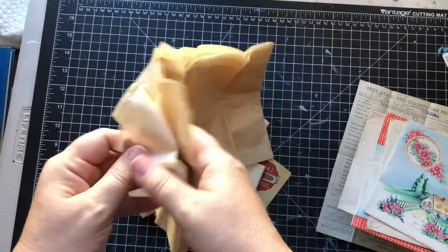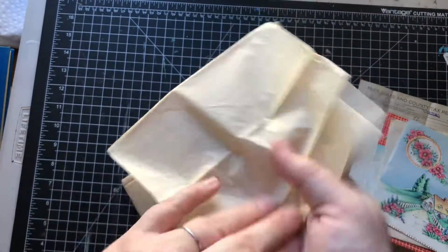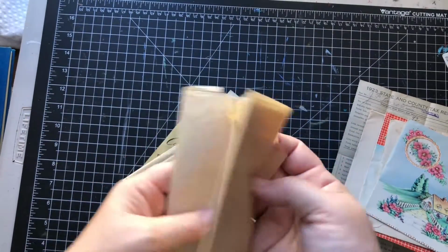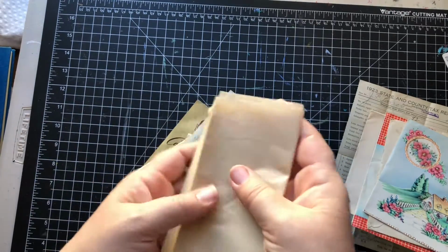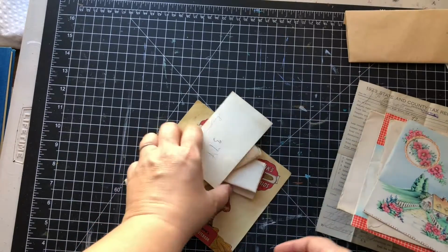And we got some tissue paper here. Seems blank. Probably for a pattern of some sort. Neat color. Be great for stamping on and then using matte medium to put it onto a background.